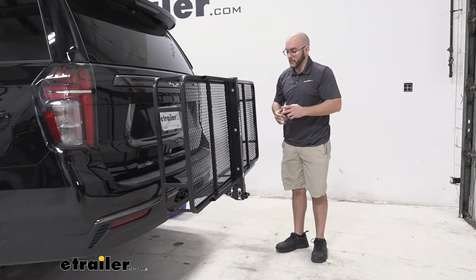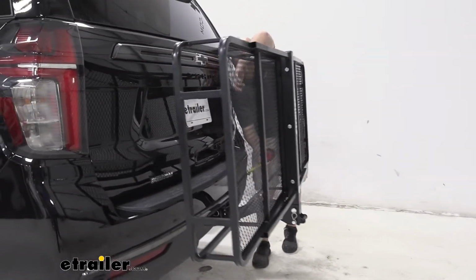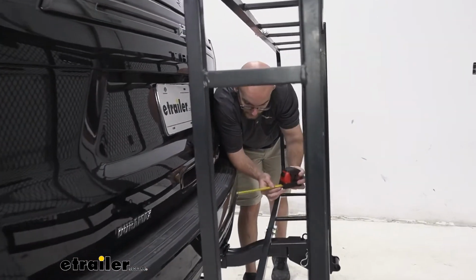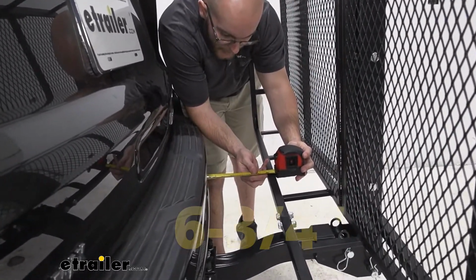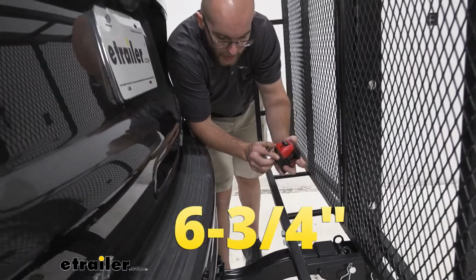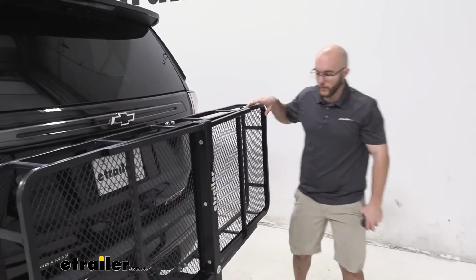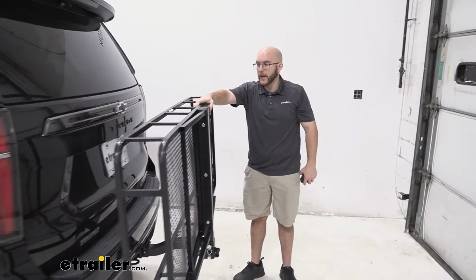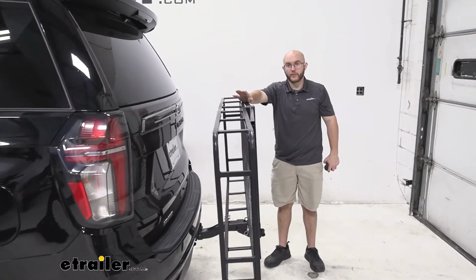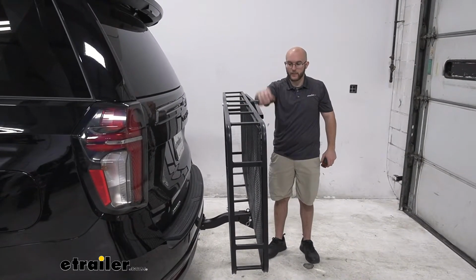And then there's something else that we may want to check out, which is how close it gets to our vehicle. The closest point is going to be 6 3/4 inches. Now there is plenty of room if you're worried about any kind of rattle or it getting closer. 6 inches is more than enough. And with that, you know that you're going to have a safe trip whenever you have all of your cargo taken off and you just want to keep it in this position.